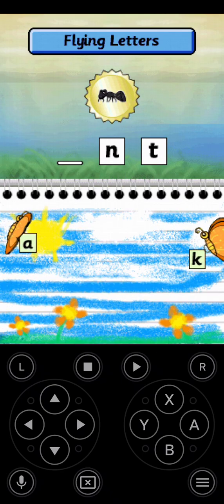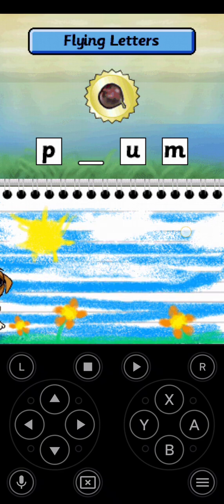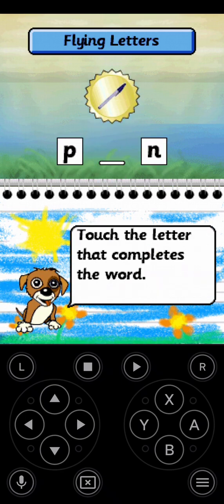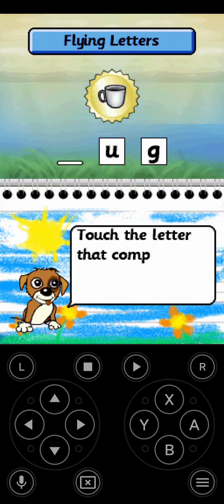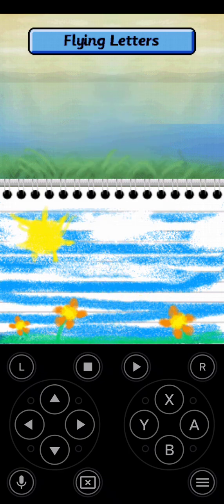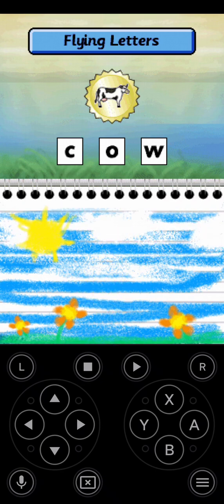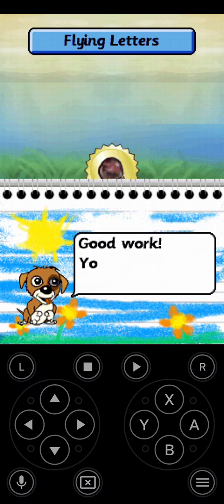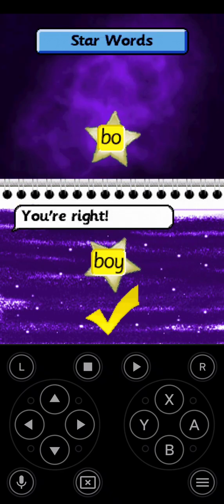Touch the letter that completes the word ANT! Touch the letter that completes the word PLUM! Touch the letter that completes the word PEN! Touch the letter that completes the word MUG! Touch the letter that completes the word COW! Brilliant! You've won a gold star! Good work! You've won a sticker! Touch fire! Oh! You're right!